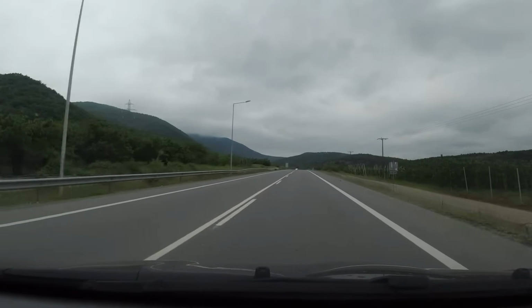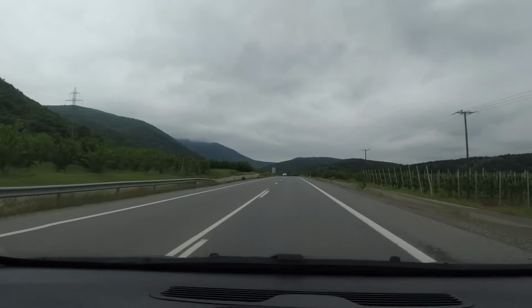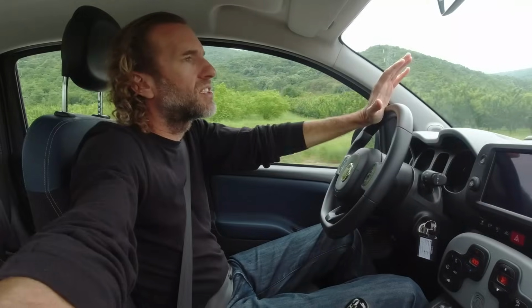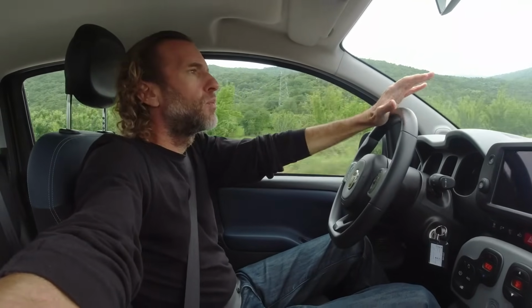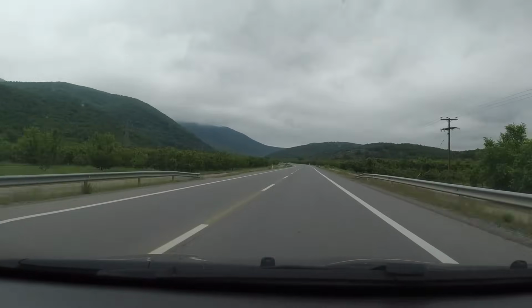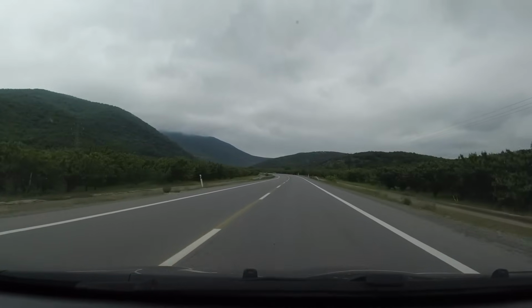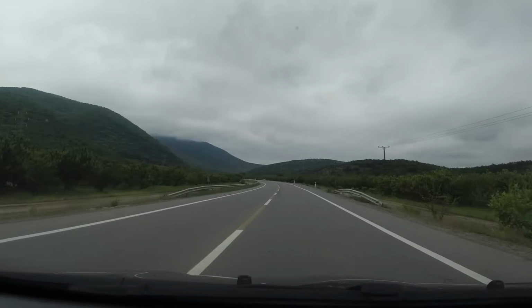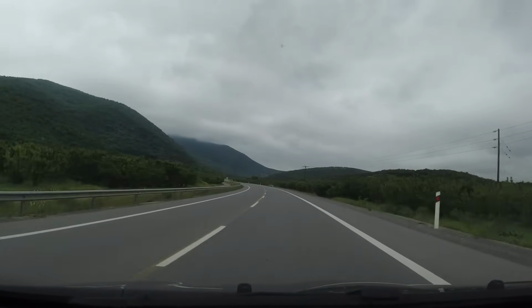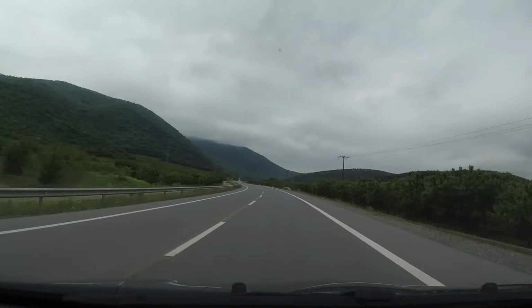But I remember that bus ride as being just beautiful, going through all these little villages that look just so interesting, and wishing that I could just hop off the bus and explore these little towns. So in a way I'm kind of redoing that, because now I can stop and explore the little towns, which is exactly the plan.